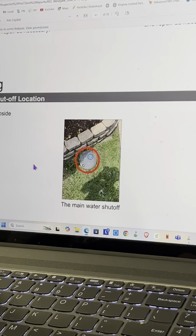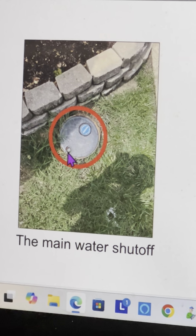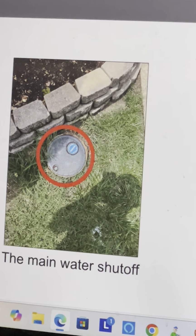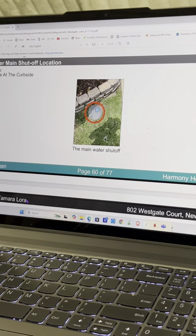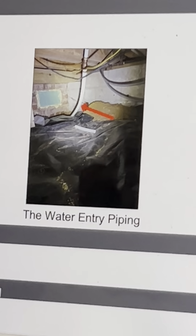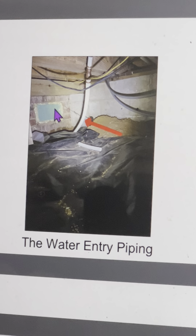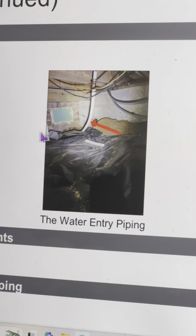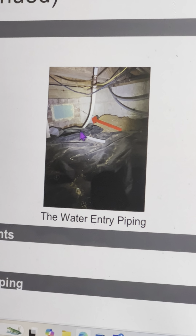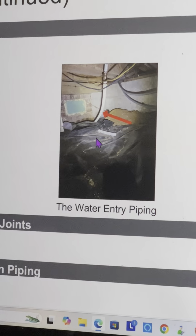All right, so here is the plumbing. So here is your water main shut off. It's digital. They just had the pipe replaced. And it kind of goes right over there to where the chimney is. And here it is coming up from the city. So the chimney's right here, and then here's where the water comes up on the side of it. 3/4 inch PEX.